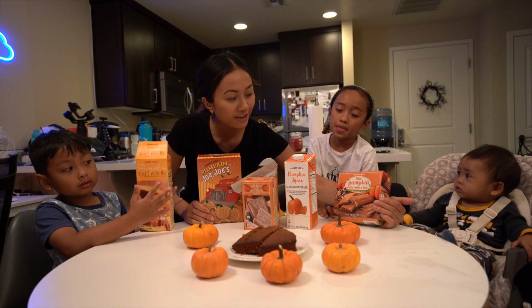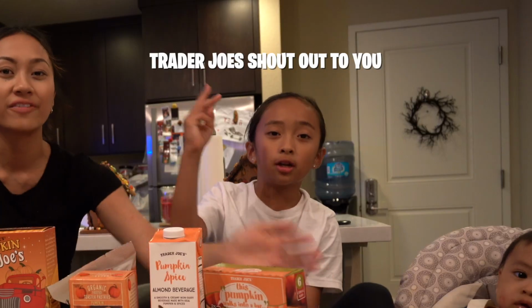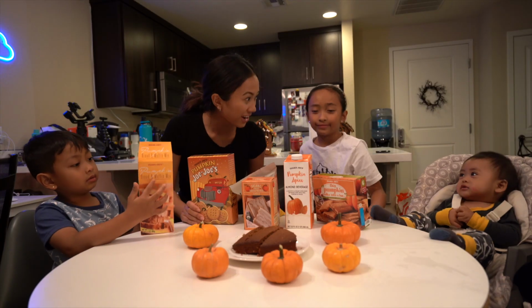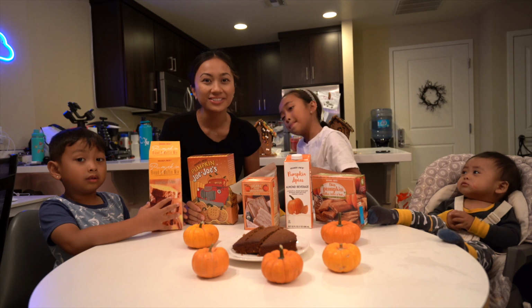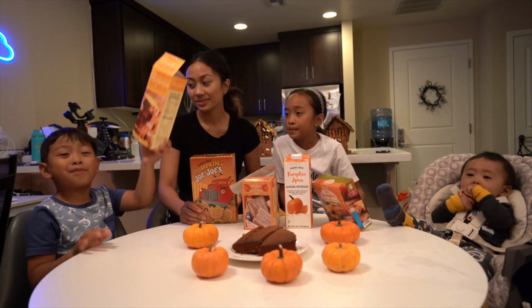Alright guys, so what we have here is everything from Trader Joe's, because you know we can always count on Trader Joe's to have. Trader Joe's, shout out to you. They have everything seasonal. They even have pumpkin pie right here.